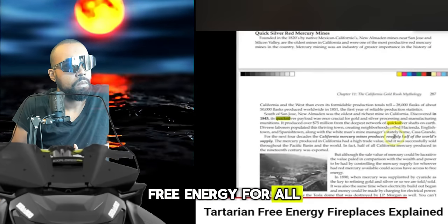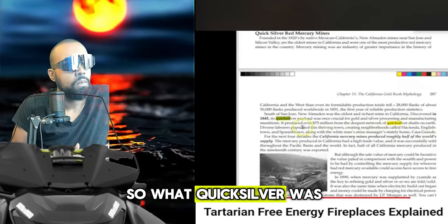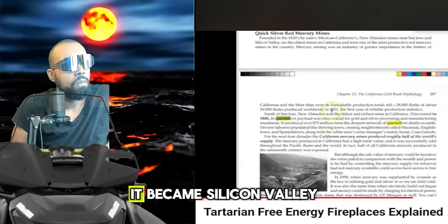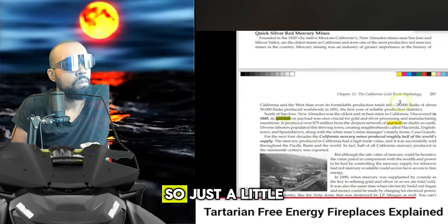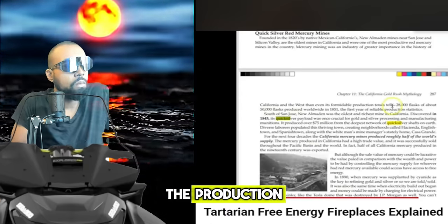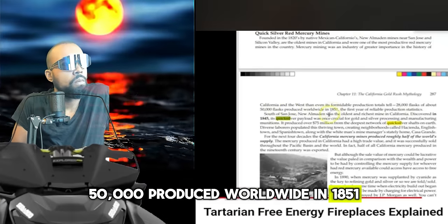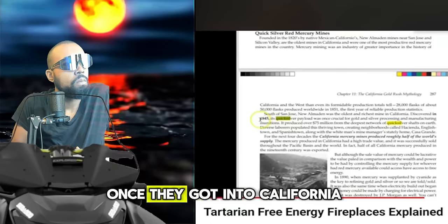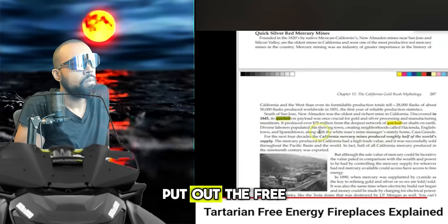Free energy for all. And this is where Almaden is, where Silicon Valley is. So what quicksilver was for free energy in the mercury mines here, it became Silicon Valley, silicon computers, that kind of thing. So just a little bit of history for you. But again, the production: 28,000 flasks of red mercury, 50,000 produced worldwide in 1851. So this was the free energy they used, the quicksilver from California, once they got into California, to take over and to put out the free energy everywhere.